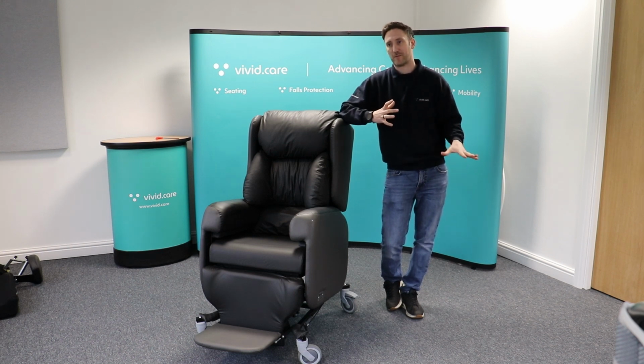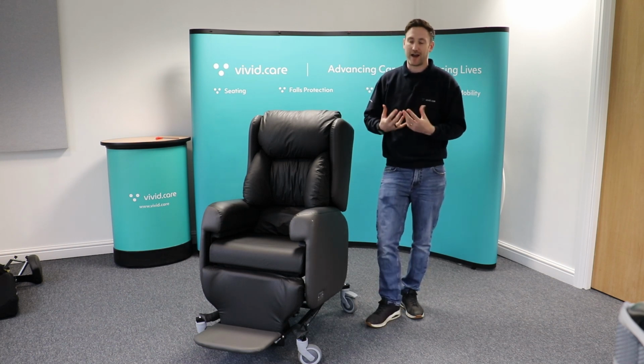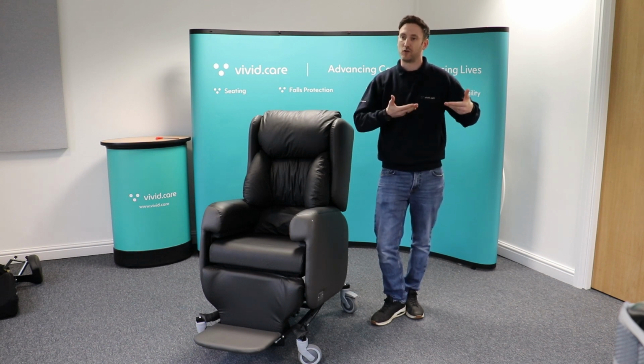So one of the chairs we provide is actually a vertical rise chair. It's a rise recliner chair. We line it out with the best pressure care that we can. We can modify the cushioning at the back and make sure it's all supporting as it needs to. But the key feature in it is that rise function.